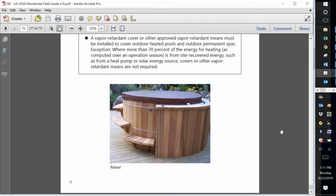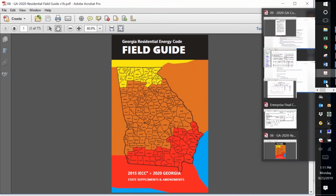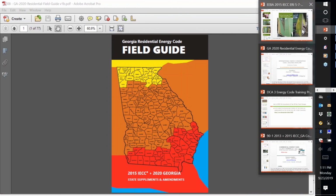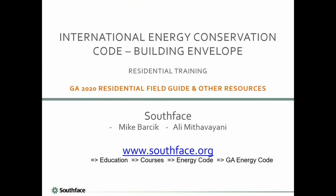But Ollie, what did we miss? I don't think we missed anything. We went straight through everything. I feel like we covered the entire code in a decent amount of detail, but mainly we tried to let you know where some of these great tools are. So again, I'll summarize by going back to this page of where do I get this information from? It's southface.org, education, courses, energy code, Georgia Energy Code.